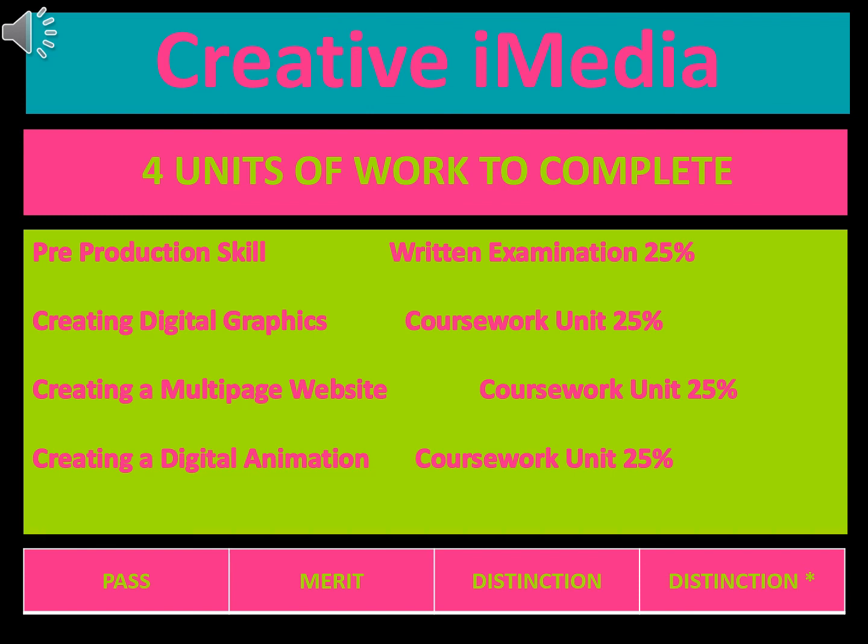The way you will be graded is using the Pass, Merit, Distinction, Distinction Starred system. All colleges and sixth forms and universities accept these courses. They are fully accredited and so are considered to be equivalent of GCSE courses.